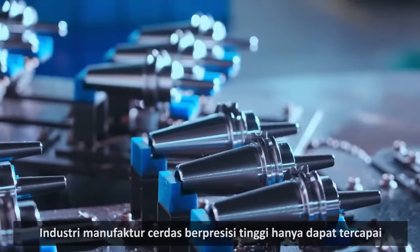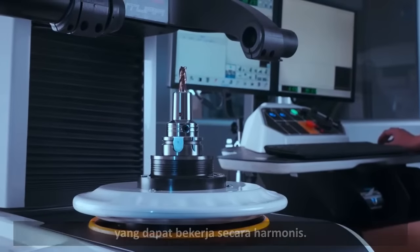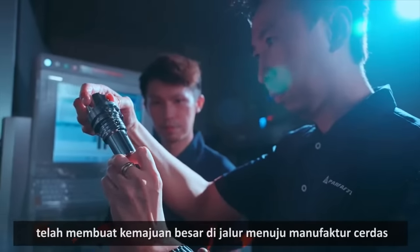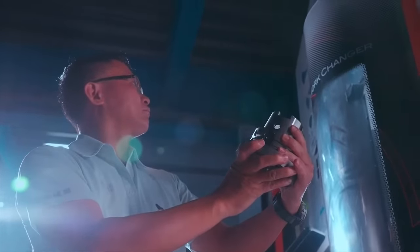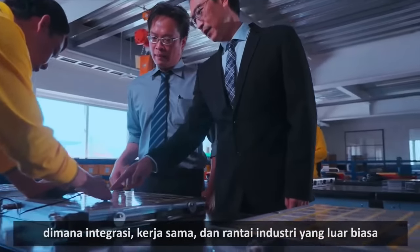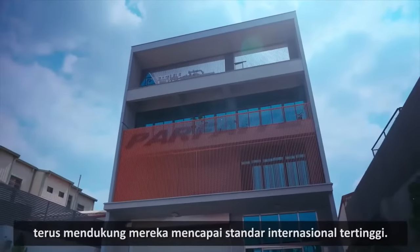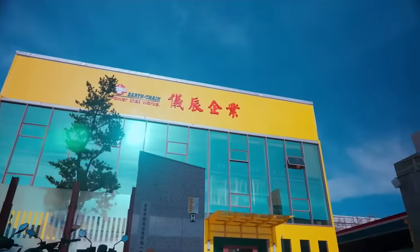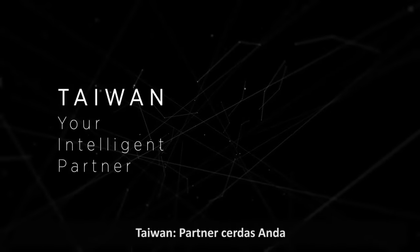Manufacturing works if every single part has the functionality and accuracy to work in harmony. Taiwanese manufacturers have already made great progress on the road to intelligent manufacturing, while their outstanding integration, cooperation and industry chains continue to help them achieve the highest international standards. Taiwan, your intelligent partner.